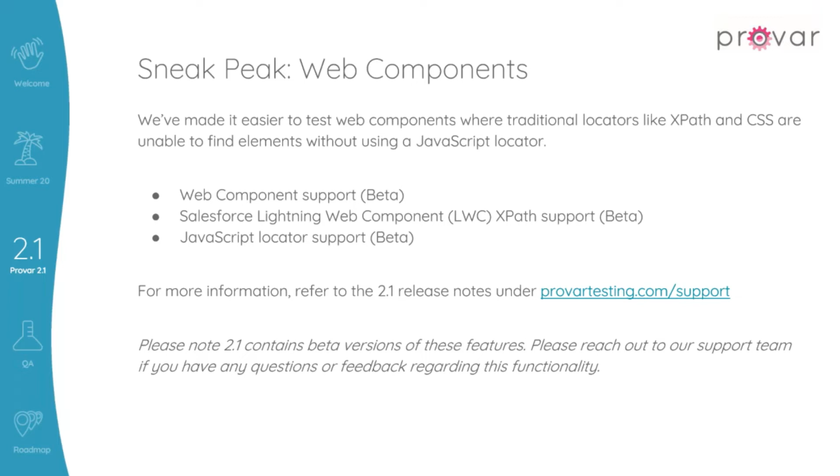Additionally, Provar has added a new by JavaScript locator where we are unable to generate a unique XPath locator. This is essentially a CSS selector that penetrates through the shadow root. This query locator is more robust than the shadow path generated by the LWC shadow path generator Chrome extension, for those of you familiar with that. I'll provide more context to this later on in the demo, and it'll make more sense when we see that.